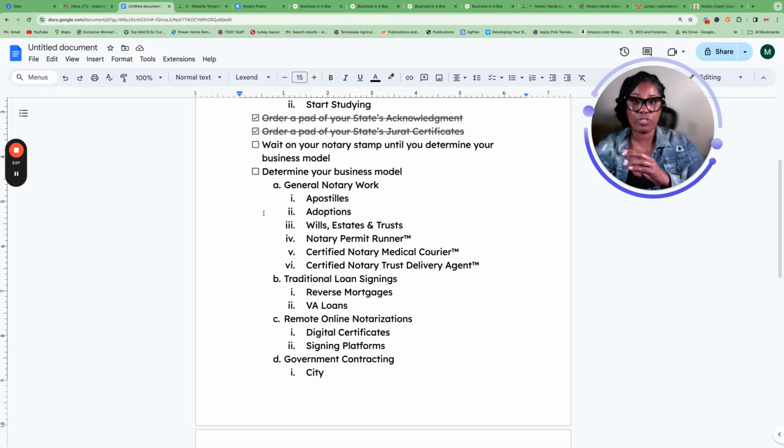I've seen a lot of different ways that you can make money as a notary. And I've also been able to observe hundreds of thousands of comments in the Notary Nerds Facebook group. So I know what makes sense to do right now in 2024 and what doesn't. So pump your brakes before you order your stamp and spend all of that money. Determine what your business model is going to be first.